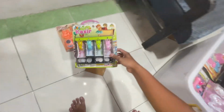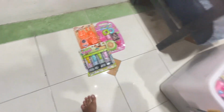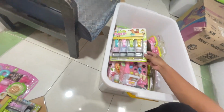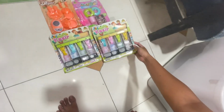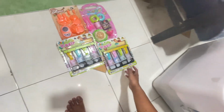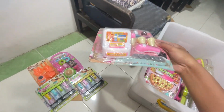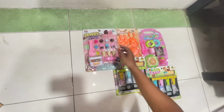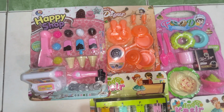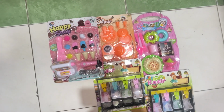This is a... What is this? This is a... What? Cash register toy and money toys. Wow, I like it my friend. I have the money toys. Very good. And I see the ice cream toys and cash register toy. Wow, very good. I like it my friend. Yoo-hoo, very good. And I like it.